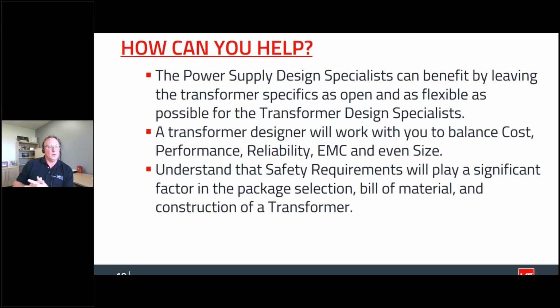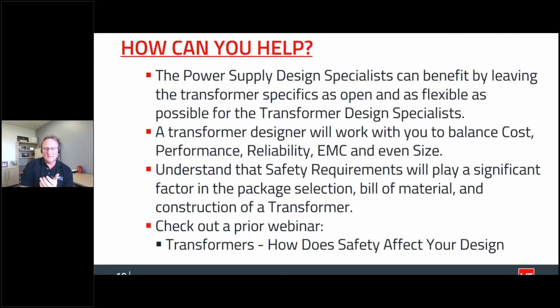Maybe one of our most important and least understood topics is the safety requirements and what factor they play in package selection, in the bill of materials selected, and of course the construction of the transformer. In fact, there's been another webinar given about a year ago that you can view that defines many of these safety topics. It also demonstrates the impact that safety requirements can have on a transformer design. So I welcome you to review that webinar, or if you send your requirements in, the design engineer will coach you through the pros and cons of different safety, at least until it's understood.